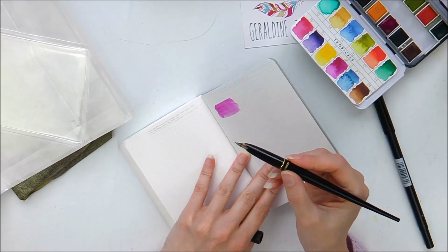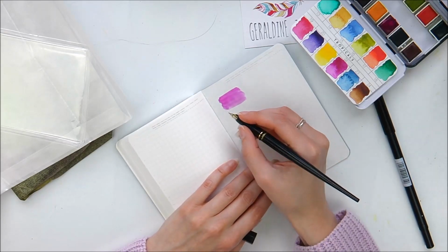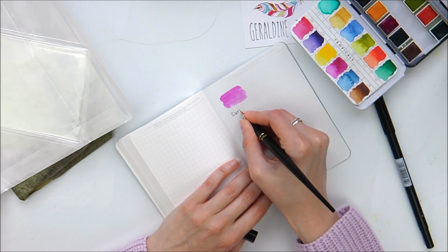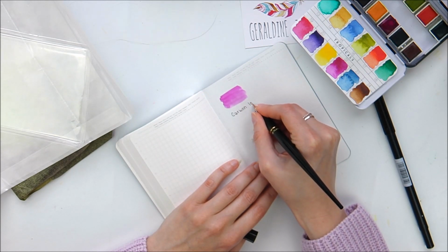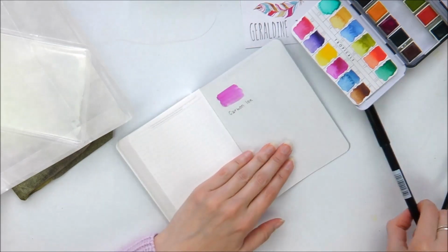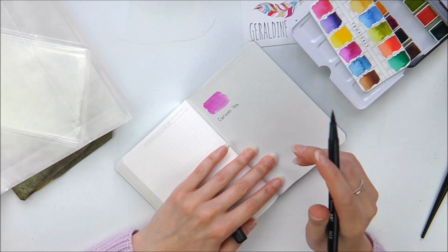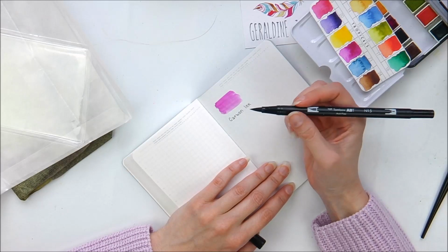Just going to use, this is the Platinum carbon ink pen. And it's a really super fine nib. Carbon ink. I love this pen. And this is, I'm going to use, shall I use a brush end? Yeah, I might as well, because people want to know how that performs. So yeah, I'm using the brush end.